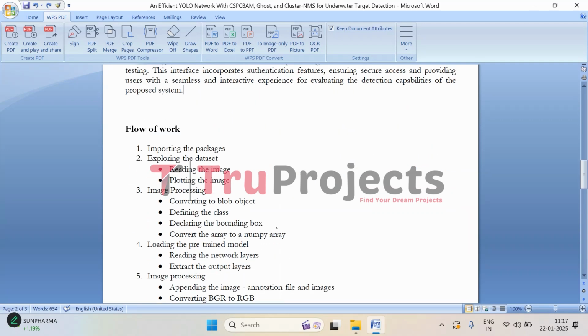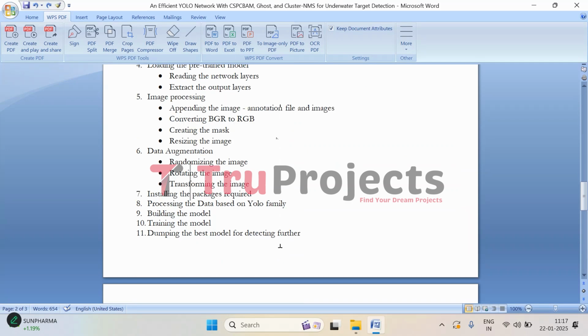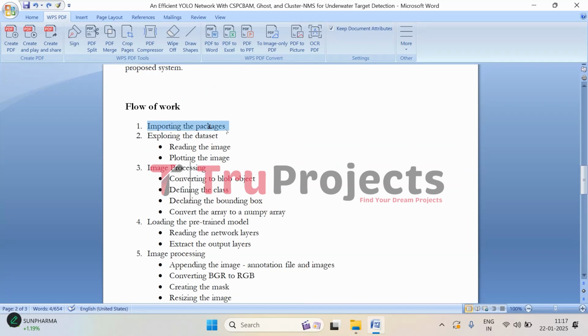Moving on to the implementation. To implement this project, we have followed the steps mentioned in the flow of work. So let's understand each of them. First, we have imported all the required libraries and modules for image processing, model training, data augmentation, and creating the front end. Then comes exploring the dataset part, where the images from the dataset are loaded into the system for processing. After that, the loaded images are visualized to understand the content and the structure. Then the images are converted into a blob, that is binary large object, which is a suitable format for feeding into the model.